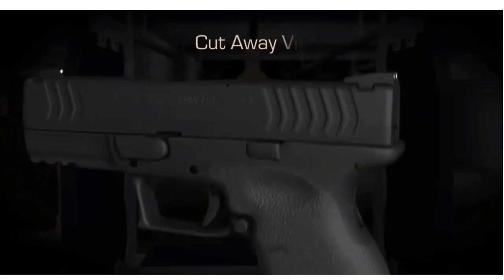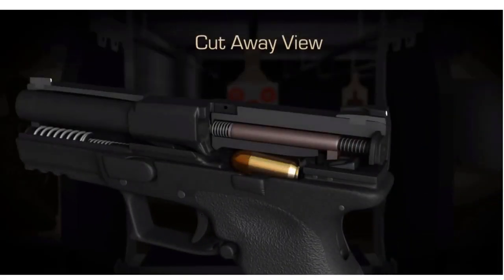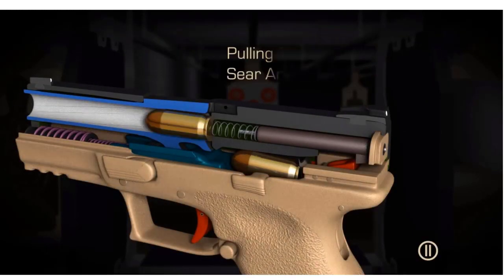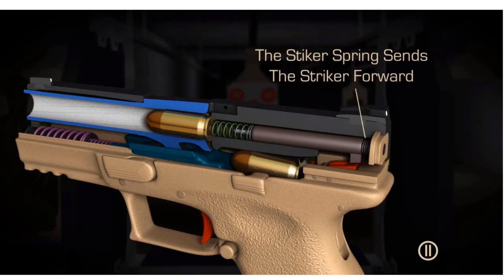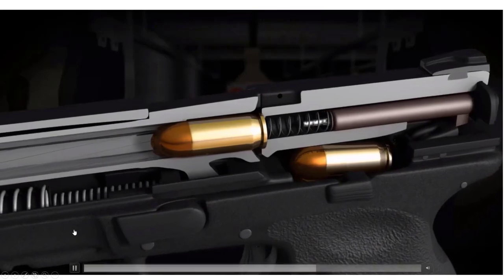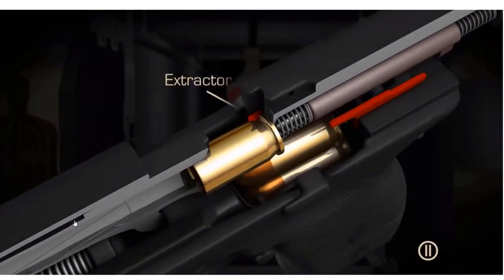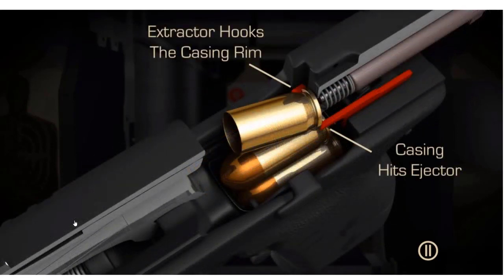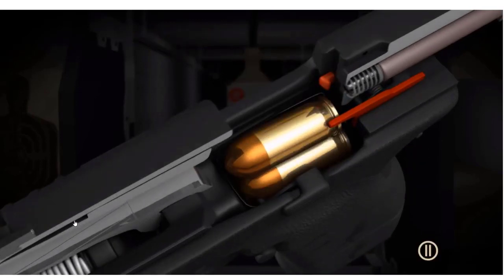I'm going to go ahead and maximize the screen. I'm going to go into the operation, and we'll also go over the parts of a pistol. We'll go through loading and unloading a pistol, insert a virtual loaded magazine, and look at the cutaway. The colors will change for the parts to show the striker go forward, and the striker will hit the primer. The edge of the case, there is a rim right here. The case comes out, and there is the extractor, and you can see that it's gripped on the rim. The casing hits the ejector, and that extractor hooks the casing rim and pulls it out.